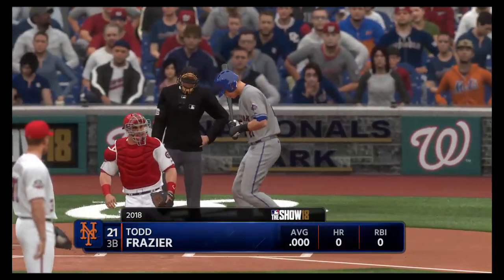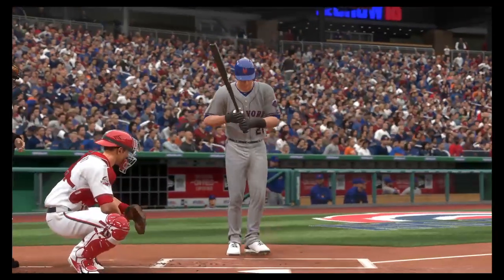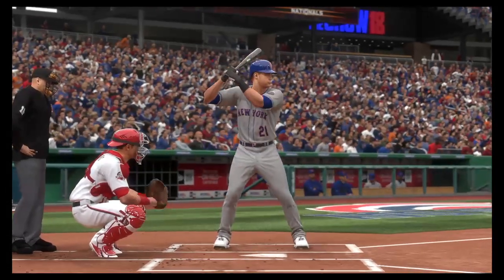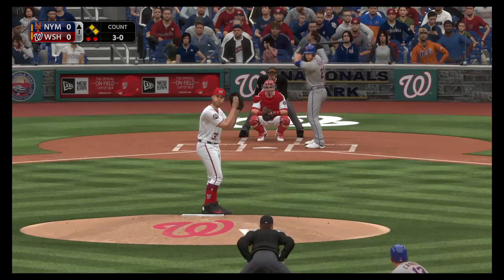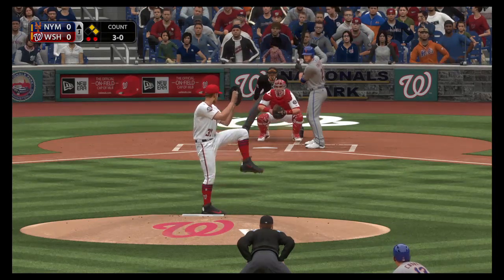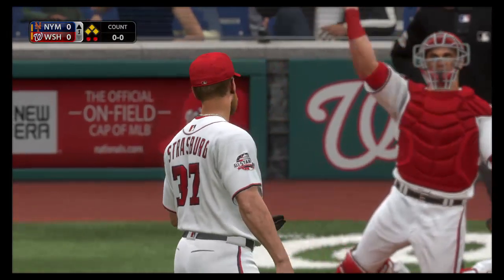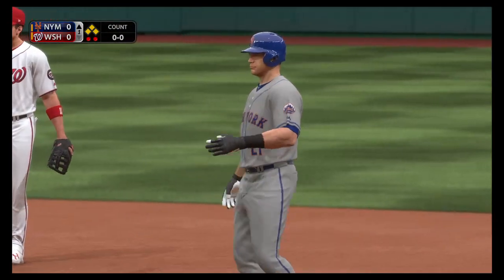Now batting, Todd Frazier. Great chance to drive in a run here in the early going. He's set. Here's the 3-0. He loses him on ball 4. Some guys take a little time to find the zone, but with the second walk of the first inning, it might be a little more than just settling in here.